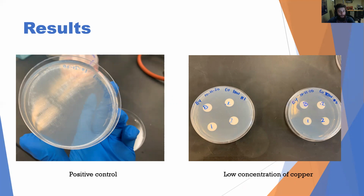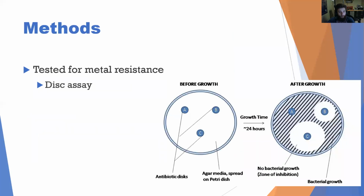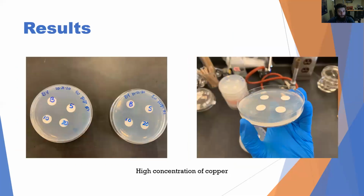These plates have bacteria all the way up to the discs, which have copper on them, which shows that the bacteria is completely resistant towards the copper. If the bacteria was not resistant, then there would be a zone of inhibition, a large gap, as shown in the previous slide. And as expected, on a high concentration of copper, the bacteria also grew right up to the discs. It's hard to tell that there's growth on them, but there is growth on the plates.